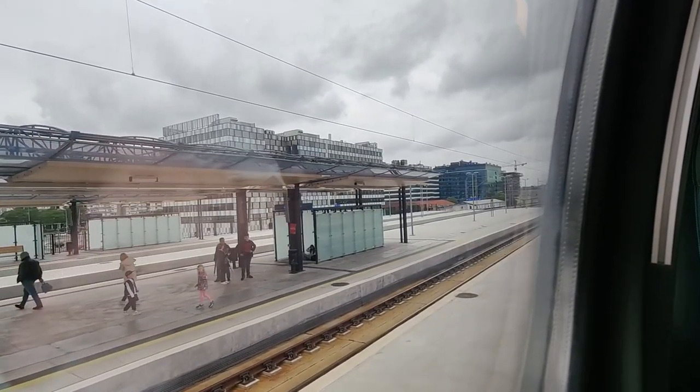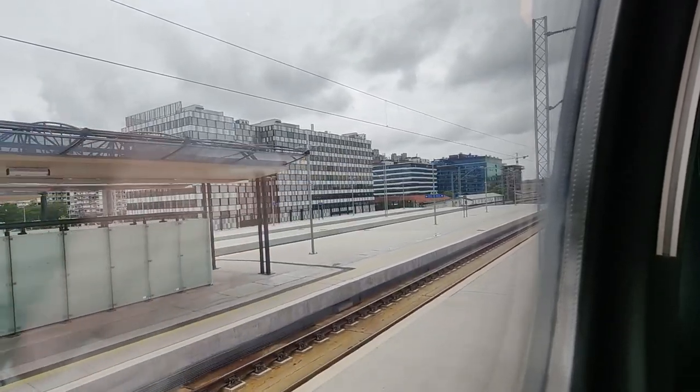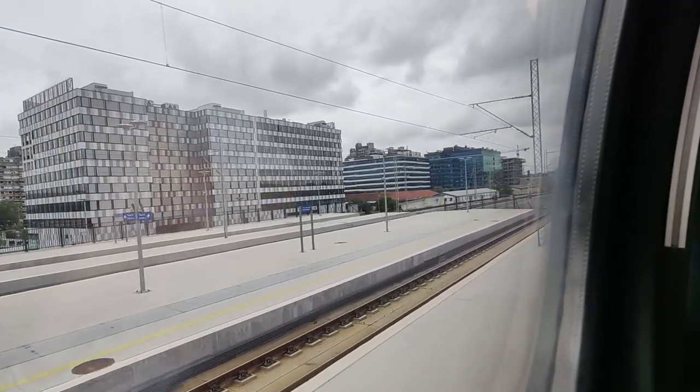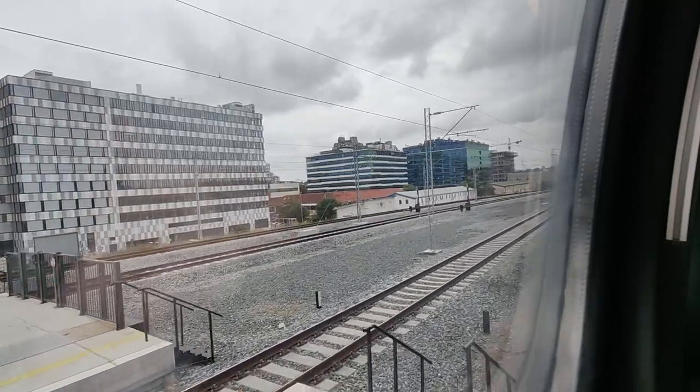This is the New Belgrade railway station, our only intermediate stop, and this also marks that the journey is coming to an end. From here, it's just a quick hop over the creatively named New Railway Bridge, crossing the Sava River before we arrive into Belgrade Center.